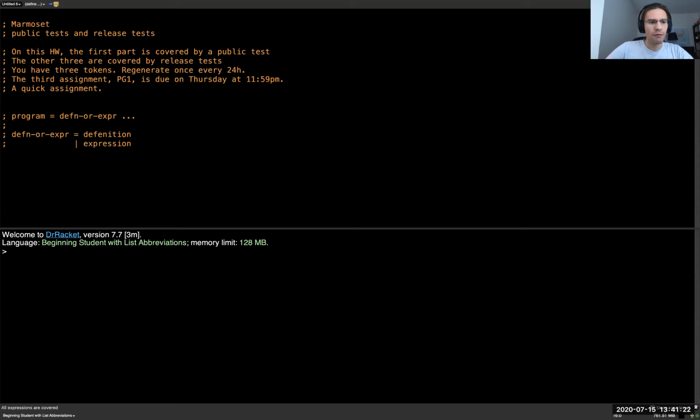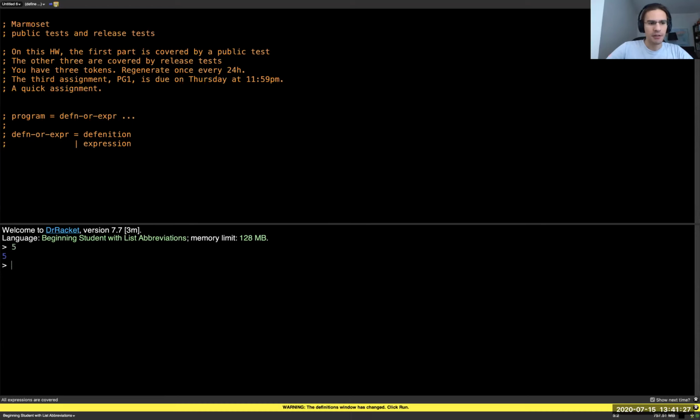Now, expressions are things which get evaluated. So for example, 5 is an expression. #true is also an expression. And once you type in an expression, if it gives you an output, that output will be a value. It will output a value.